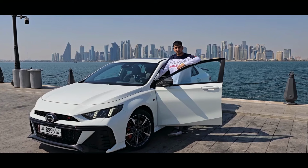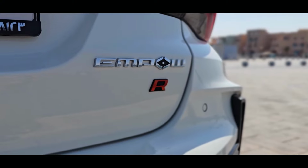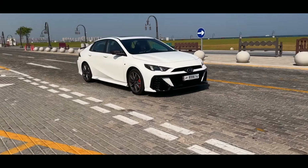Luxury cars in Qatar usually mean BMW, Tesla or Mercedes. Meet the GAC Empow R. Sleek, sporty and packed with features you wouldn't expect at this price.